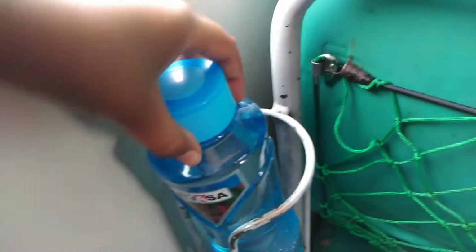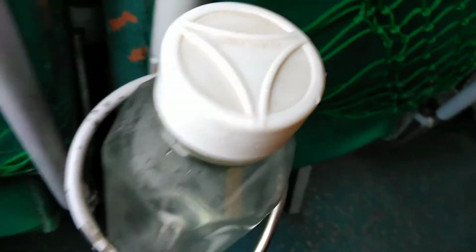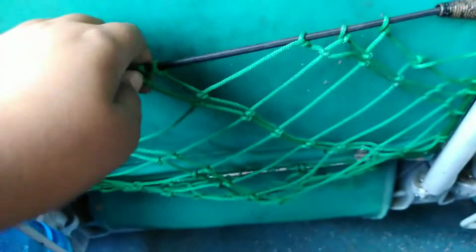And the next facility is you have a place for keeping a water bottle here, and you can fit any type of bottle without making it fall down. And another thing, you have it for two sides, that is 2 seats. And the next thing is this bag top thing, and this helps to keep things like bottles and other waste things.